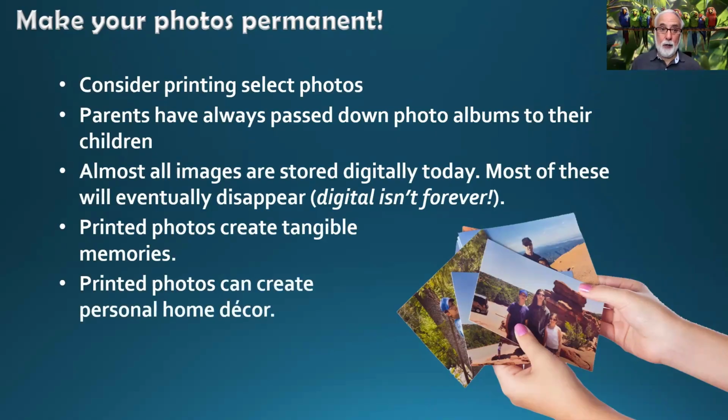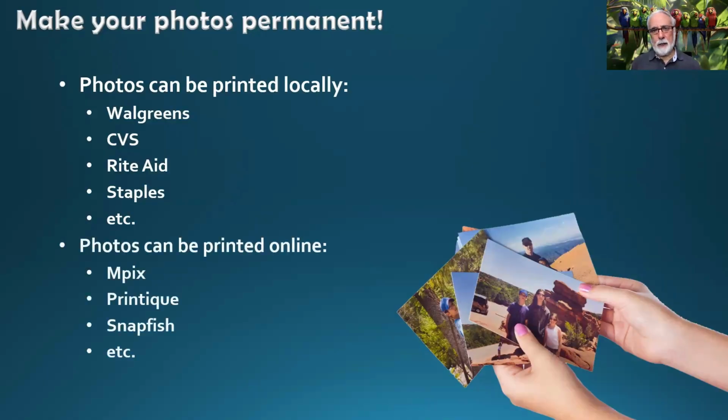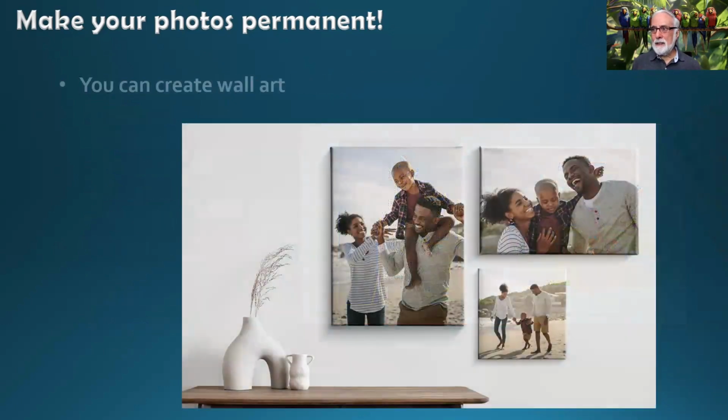You can also create home decor. You can print photos lots of places, Walgreens, CVS, Rite Aid, Staples. You can do it online. Lots of places do it online. You can create photo books. They're really easy. You can create wall art.